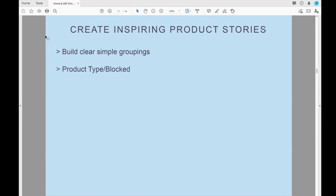There are three main ways of merchandising your product, and you should be conscious of this when you're buying the product so that it sits together within these different principles. The first one is by product type or blocked merchandising. This is about having a big key category and merchandising everything from that category all together.